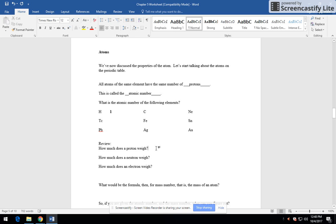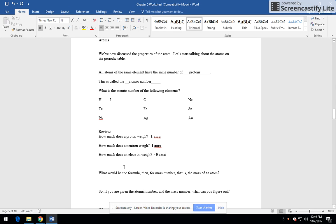All right, review time. We're going to use this information. How much does a proton weigh? 1 AMU. How much does a neutron weigh? 1 AMU. How much does an electron weigh? Just about 0 AMU, as we said. If you want to get all exact about it, you want to say 1 over 1840 in your notes, go for it. But we're not going to care about that in our calculations.